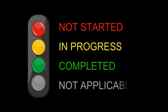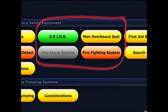And finally, the gray buttons that you see are not applicable. These are the ones that you've chosen not to be included in this particular survey report. If we take this same concept and look back at our four buttons, at a simple glance, I can see that EPIRB is green and completed. I can see that the man overboard system there at the top right is in progress.